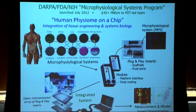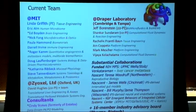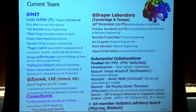And so we got funded at MIT, a team that I lead at MIT, at a little over $30 million over 5 years, to put together a team of people who could both build these organ systems, put them together on chips, and importantly, figure out ways to get information. So we're really trying to get information out of these in a systems biology approach, like I showed earlier, but now bumping up the level of complexity. It's a big team, and I'm only showing this simply to illustrate there's a lot of things in here that are hardcore nuts and bolts engineering, mainly done at the Draper Laboratory, which is local, a company, and so on.